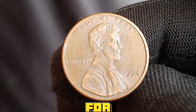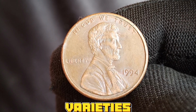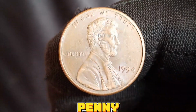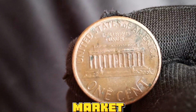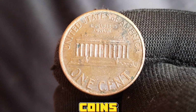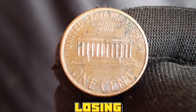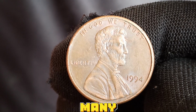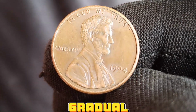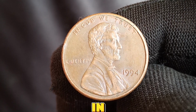Current market trends for 1994 Lincoln pennies. Now that we've explored the history and rare varieties of the 1994 Lincoln penny, let's take a look at the current market trends. The coin market is always fluctuating, with certain coins gaining value over time as more collectors get involved, and others losing interest. The 1994 Lincoln penny, like many other coins, has seen a gradual increase in value, especially for those with unique minting errors or in perfect condition.